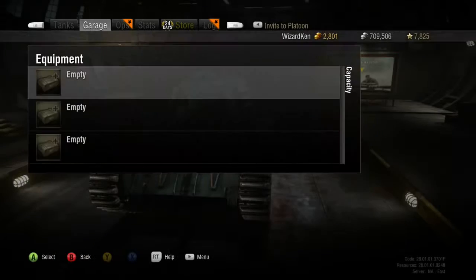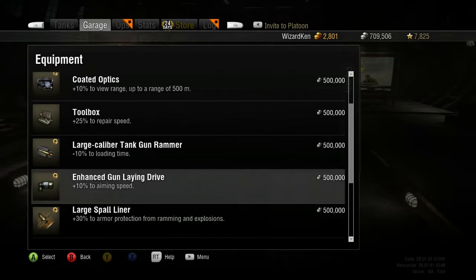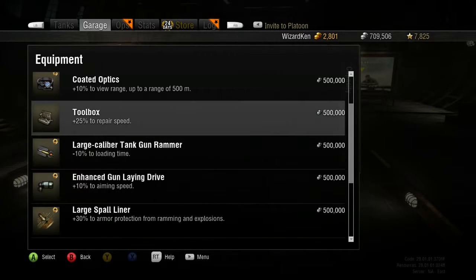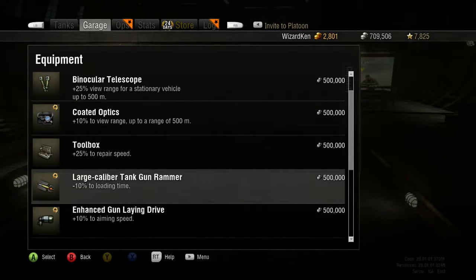Now, equipment, I haven't done anything with this yet, but when I get it going, I will be putting on there the large caliber tank gun rammer, the enhanced gun lane drive, and a toolbox. That is what I'm going to put on this tank because, to be honest with you, coated optics and binoculars are not going to really help this tank out, but the toolbox, because we get tracked a lot, will help, because this thing does take, I believe, about 10 seconds to reload.